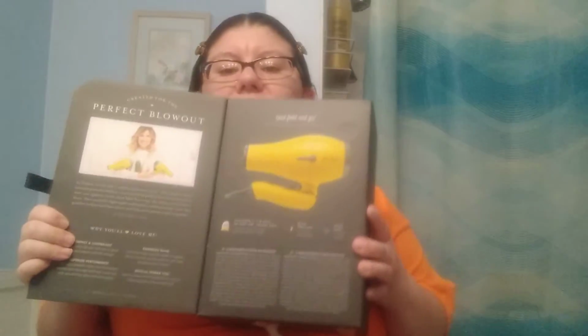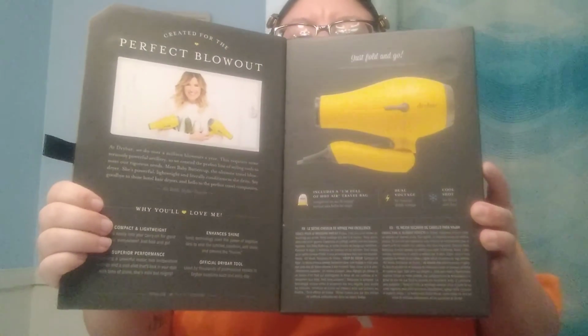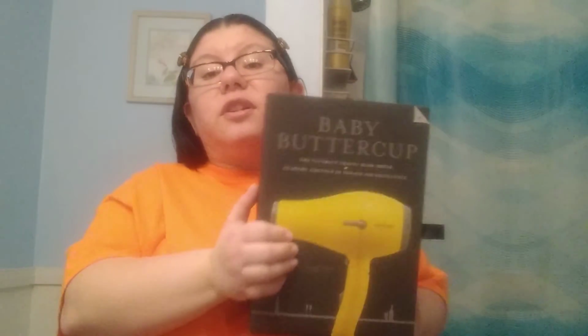If you know anything about DryBar, then you would know that DryBar is a cult favorite for blow drying. I'm not going to give you all the nitty gritty information. You can pause and read about what is going on with this blow dryer here, but I keep it in the box because I'm very particular about keeping it super safe and not breaking it, because it's an expensive blow dryer. But I really do love this, and I want to keep using it for as long as I can.